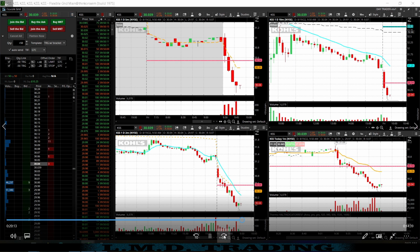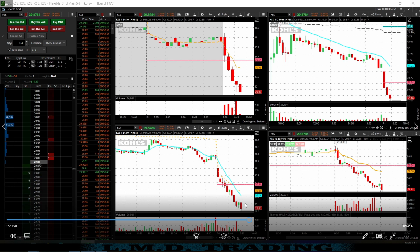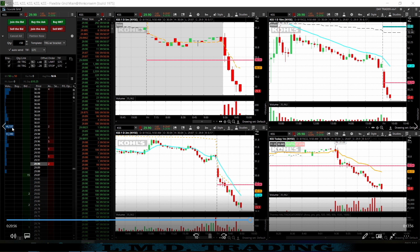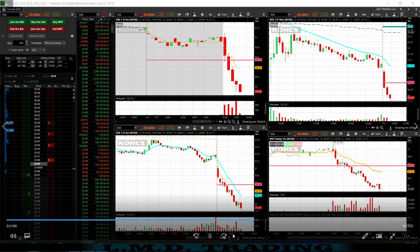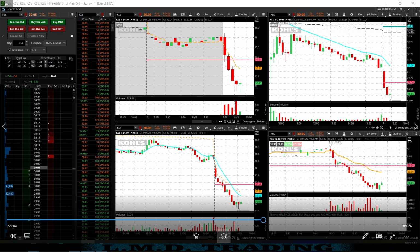Sellers do get back in control, but I just didn't want to sit through it. The sellers do get back in control, push it back down, get it back below this heavy price action right there. But I didn't want to sit through it. I was pretty much done for the morning.